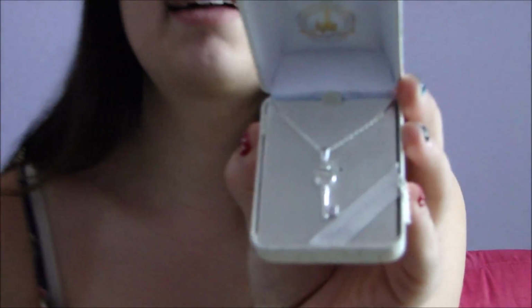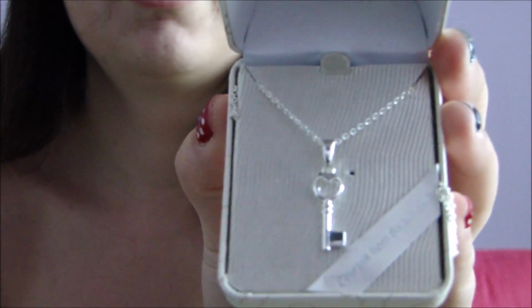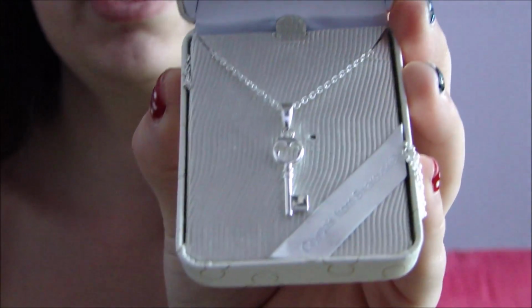The next thing I'm going to show you is my jewelry. So one of the first jewelry items I bought was this Mickey key necklace. This was $24.95, and I got this at World of Disney in Disney Springs.